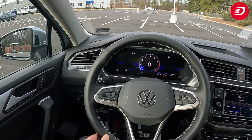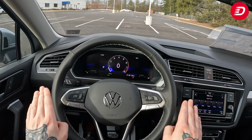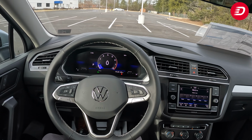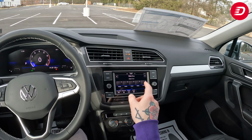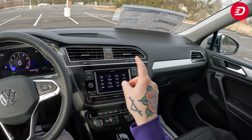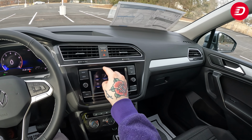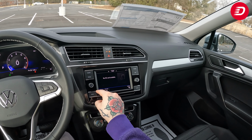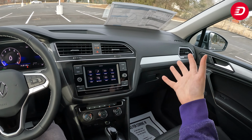We have automatic 4-way down on all 4 windows, which is awesome to see. We have real buttons on this 2024 model instead of the haptic feedback buttons on previous generations. And I will say, with a 6.5-inch screen on this S model, you still do get Android Auto, you know, the Apple CarPlay. It is all still here. It is awesome to see that sort of integration in the entry-level model.